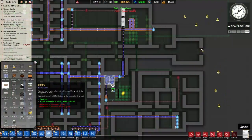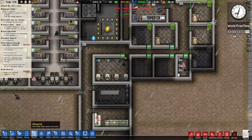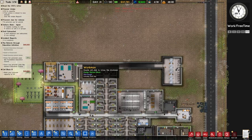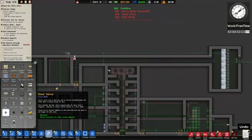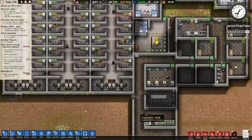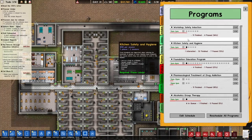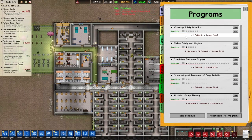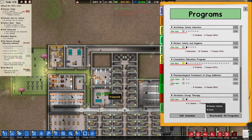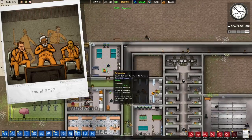Okay, I just need to hook these sprinklers up to the mains. And then with the CCTV, how many could it hook up again? Max connection's 8. That's just one more. That's fine. So this one's fine. We have no one on it. Okay, he's come back and he's on it. Cool. Programs. Workshop safety induction. Okay, so we've got the pool table in, so we've done that grant. Cool. Don't know why I didn't have a pool table before. That's actually quite weird.